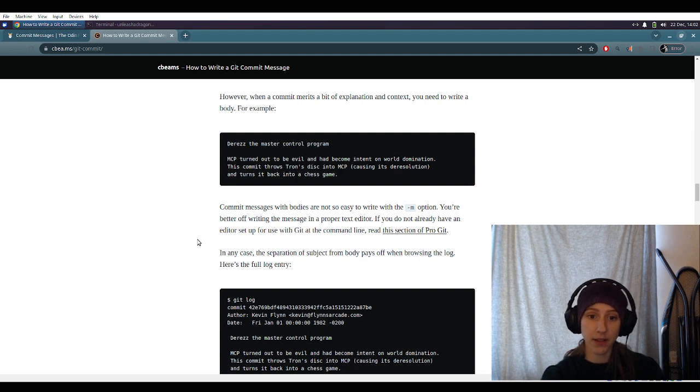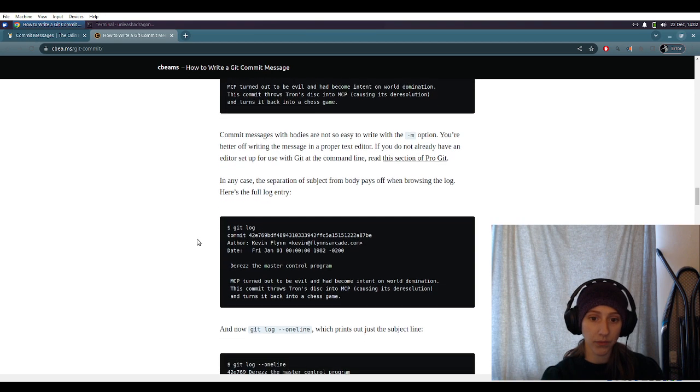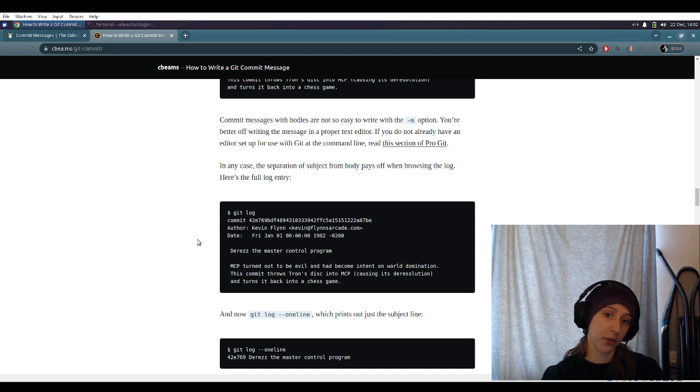In any case, the separation of subject from body pays off when browsing the log. Here's the full log entry. git log, commit number, author, date. Derezz master control program. MCP turned out to be evil and has become intent on world domination. This commit throws Tron's disk into MCP, causing its derezolution, and turns it back into a chess game. Great.